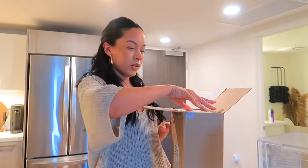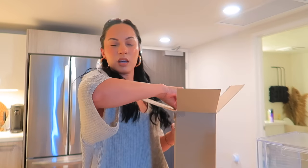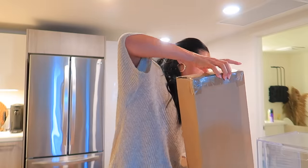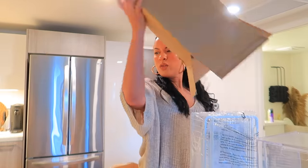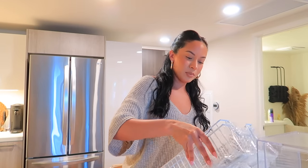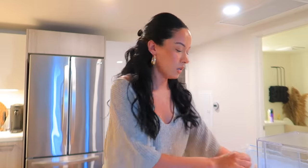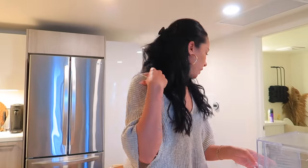This one I think is for underneath the kitchen sink, I'm gonna say. Hopefully none of this stuff. This one might have to be put together. I'll show you what it looks like once I put it together.